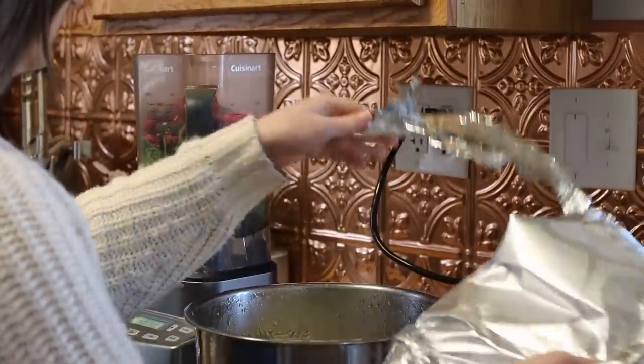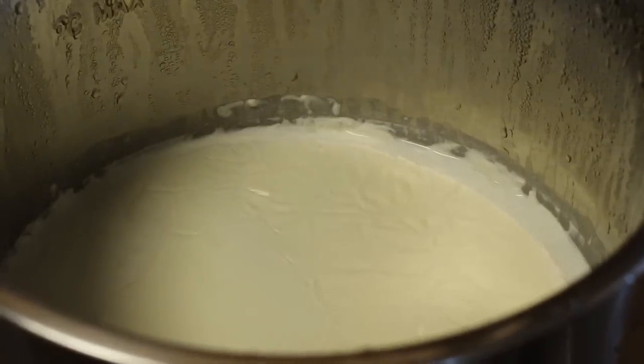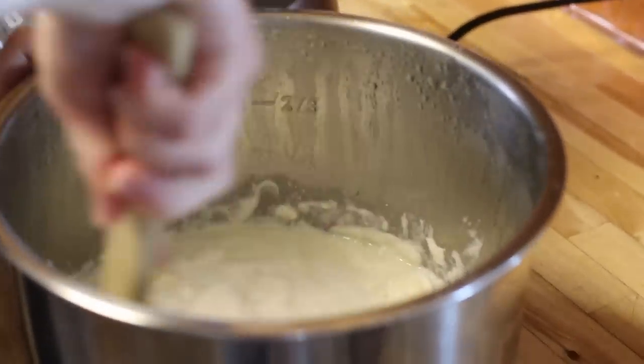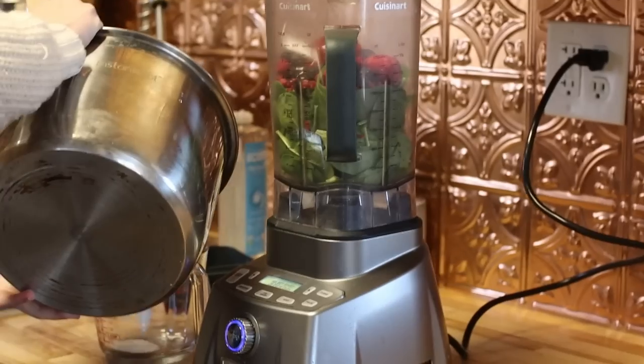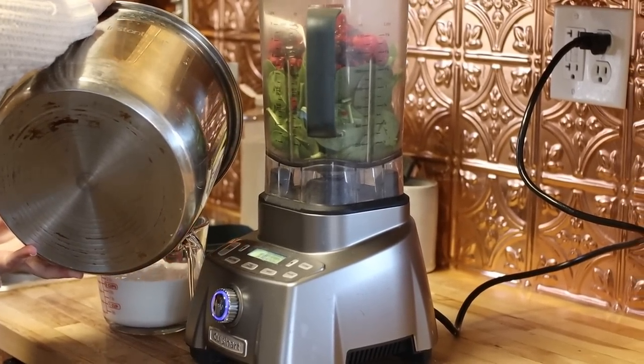We make our homemade yogurt using raw milk in the Instapot, and it really is simple. Anyone can do it. Homemade yogurt made with raw milk will always be a little bit more runny than store-bought yogurt, which is why it's a perfect option for making homemade smoothies or parfaits.